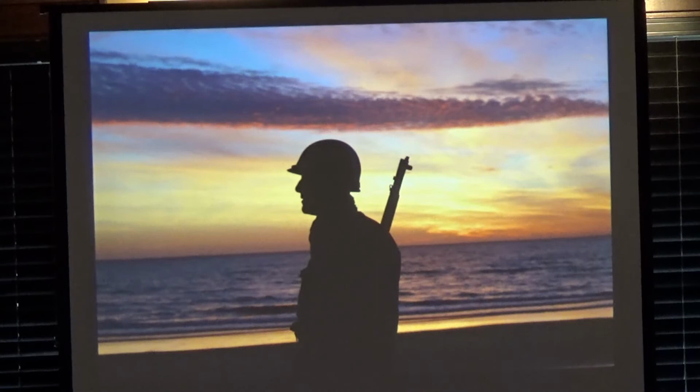This is dawn, Omaha Beach, June 6, 2014. That's a reenactor. We got there at like 6 o'clock in the morning, because the lady we rented the room from said, as of 6:30, nobody in this entire province of France is allowed to be on the road.